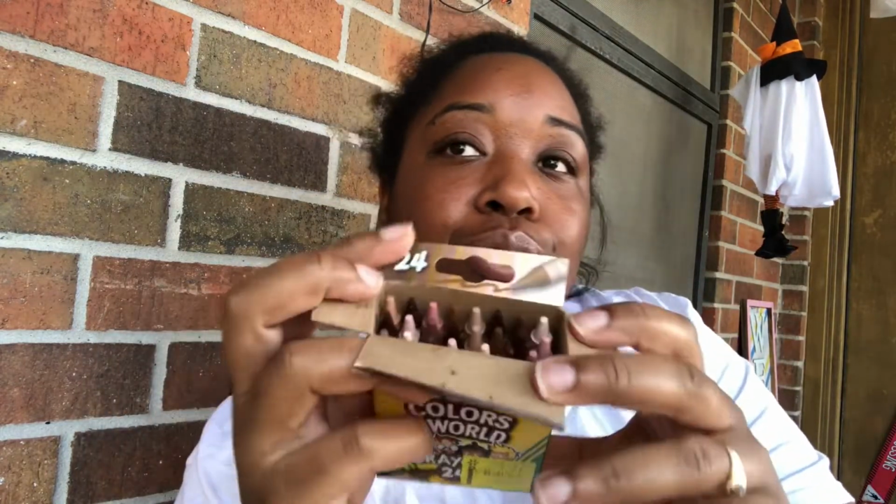Shout out to Crayola for making these crayons. I always keep a box and hide them from the girls for when I want to do stuff with them. This is a fresh box. I know we had some before and y'all lost every last one of them, per usual.